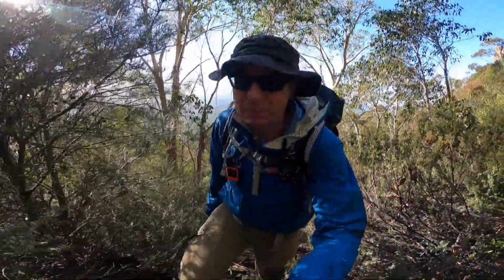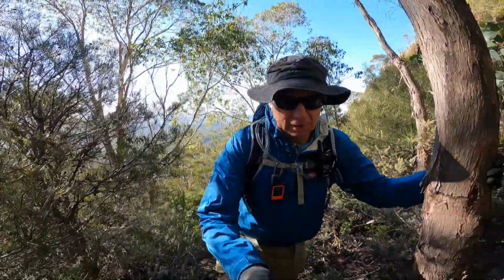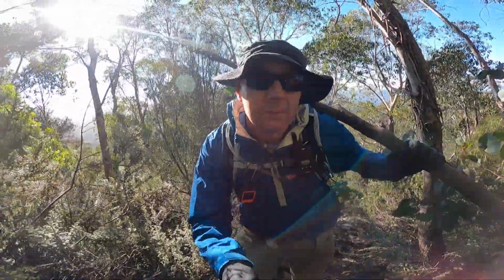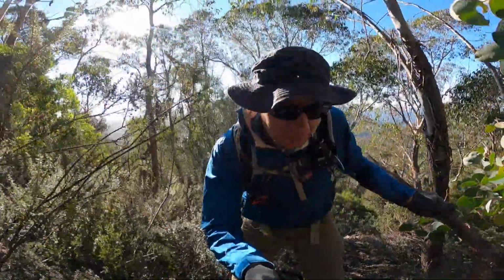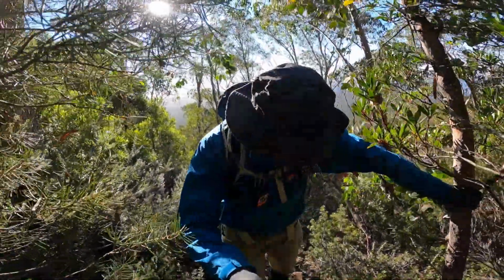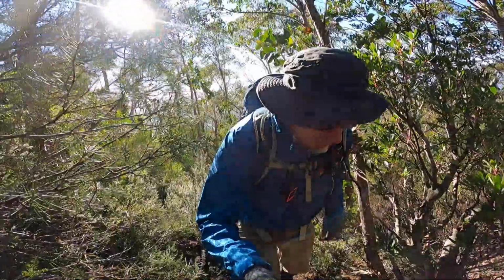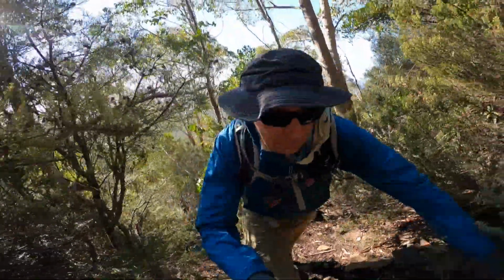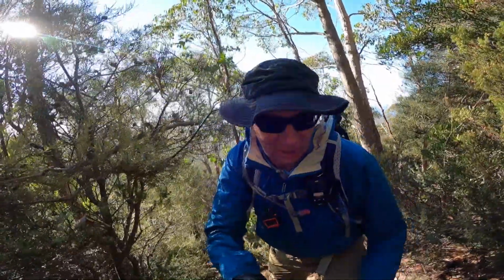The boulder hopping seems to have stopped for the moment, but we're now on a really steep bit of track heading up, mostly dirt but with sort of loose shale rock on top. A little bit treacherous.